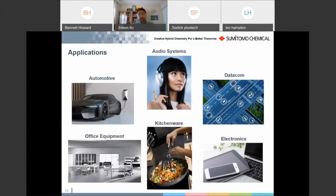The majority of applications are described on this slide. In automotive, we have applications under the hood, in environments where temperature and chemical resistance become super important. For audio systems, I mentioned the diaphragm applications, so we can generate some unique types of sounds and very clear sound systems.